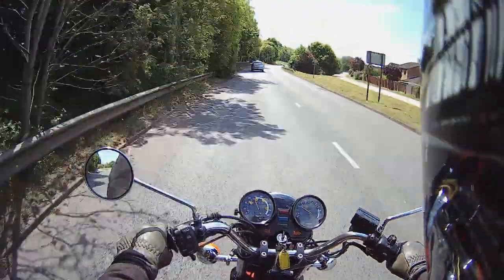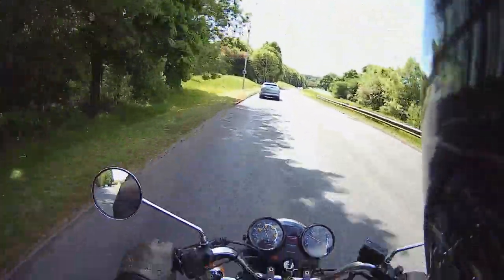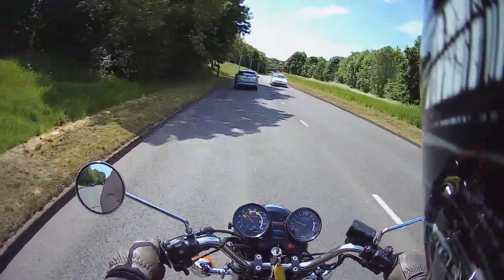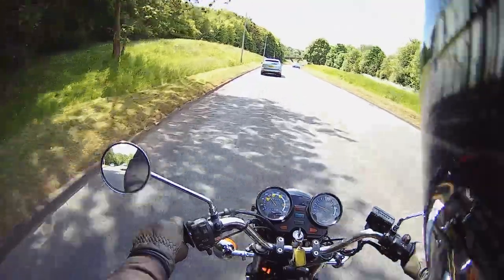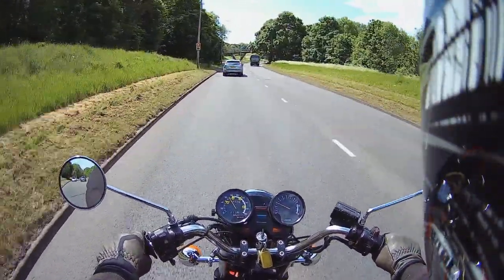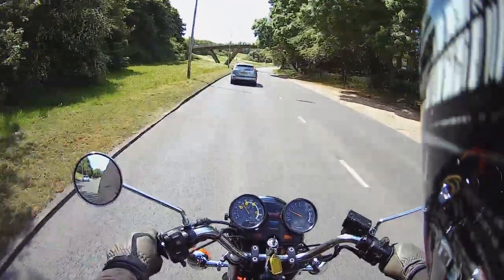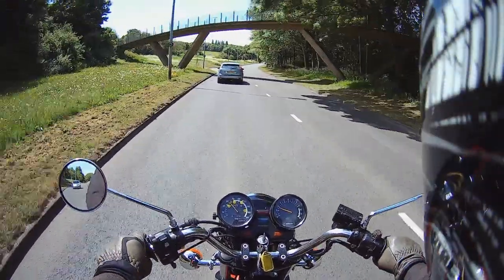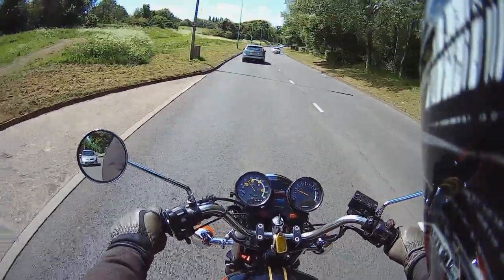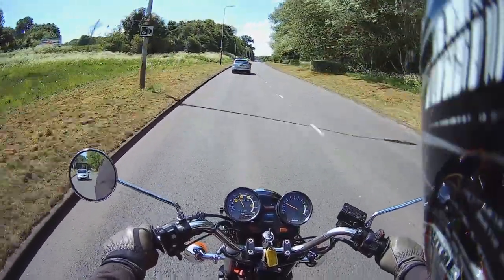I don't know if you can hear it through the camera, but you can hear like a whoa whoa whoa noise from the rear diff, the noise the rear diff makes when you get to a certain speed, a certain frequency. I've had this bike the longest out of all of the bikes, really, this one. Been everywhere on it.